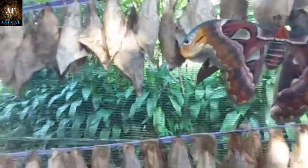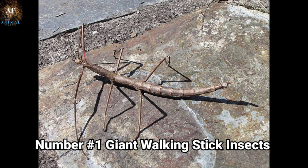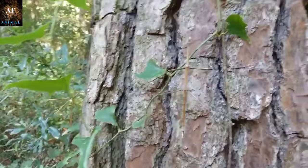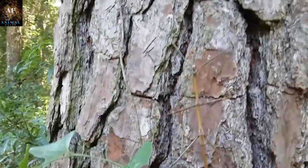Taking first place on today's list, we have giant walking stick insects. Giant walking sticks, also known as stick insects or phasmids, are fascinating insects that are known for their remarkable camouflage and resemblance to twigs or sticks. Giant walking sticks have an elongated and slender body, resembling the shape of sticks or twigs. This unique body shape helps them blend seamlessly into their natural habitat.